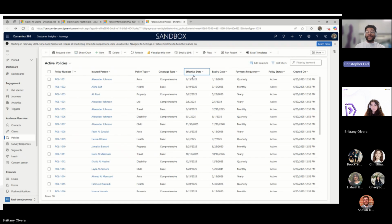Giving him broader context around each customer, right? So the policy pages show important details like effective dates, expired dates, and coverage statuses all at a glance. And the best part, in my opinion, is it's all synced. Claims, policies, emails, leads, contacts in one connected application. No more jumping between systems, trying to navigate a headache. Everything James needs is right there.